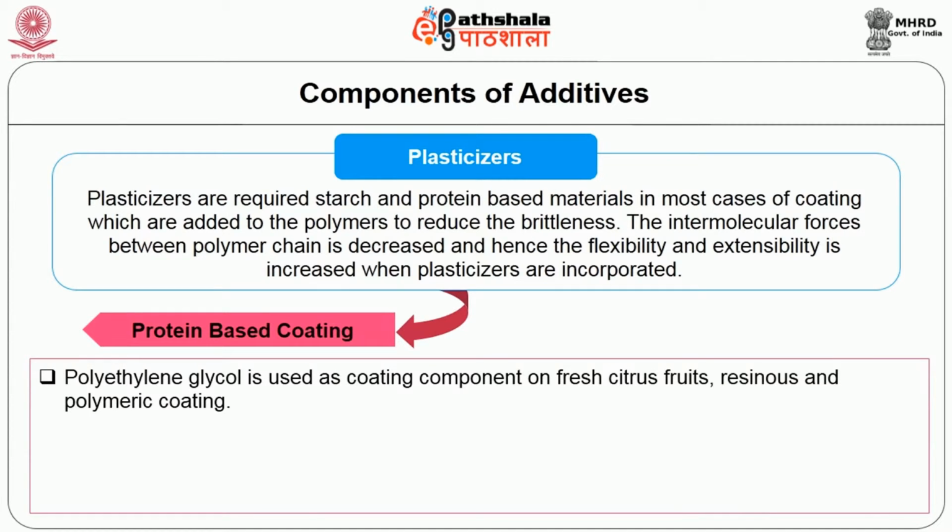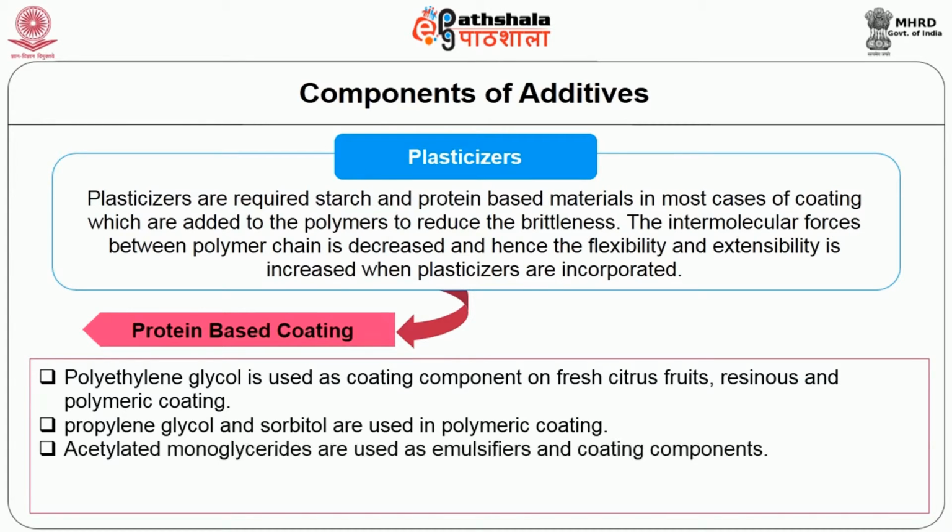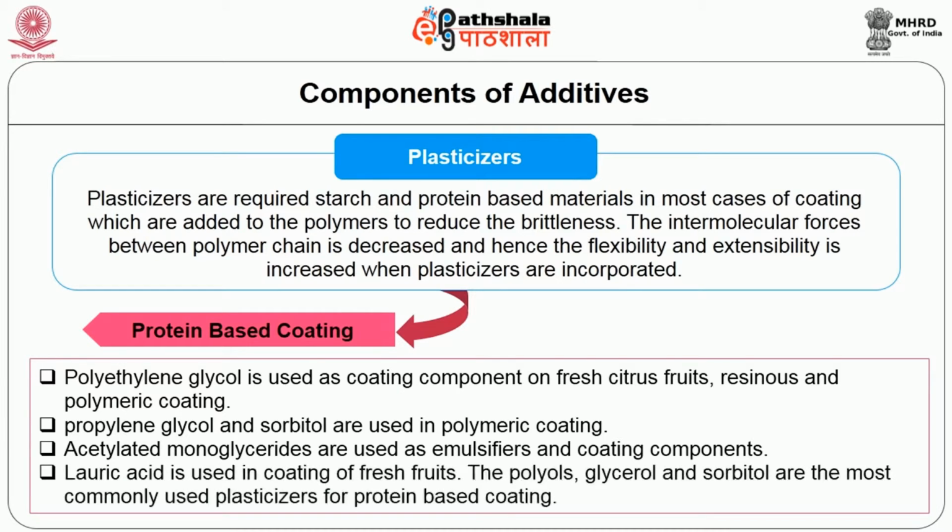as a coating component on fresh citrus fruits, resinous and polymeric coating. Propylene glycol and sorbitol are used in polymeric coating. Acetylated monoglycerides are used as emulsifiers and coating components. Lauric acid is used in coating of fresh fruits. The polyols, glycerol and sorbitol, are the most commonly used plasticizers for protein-based coating.